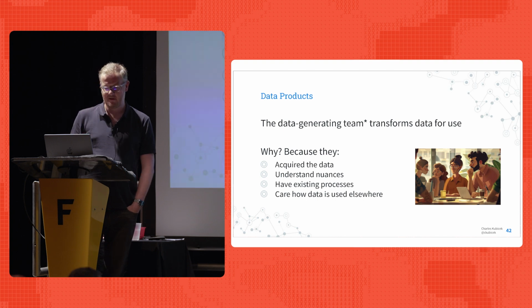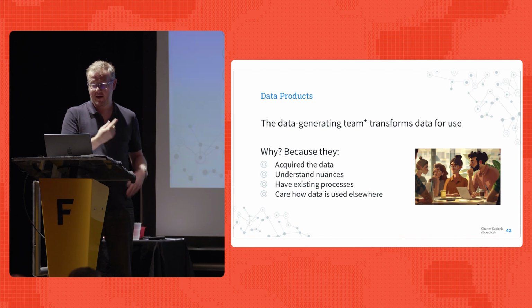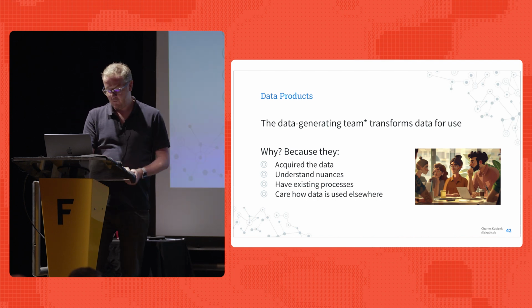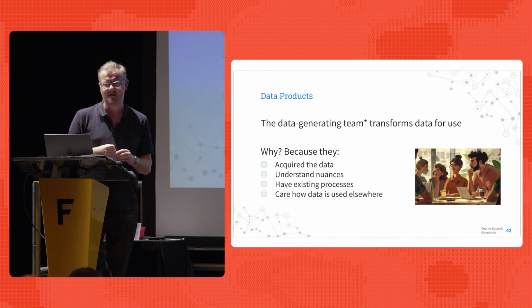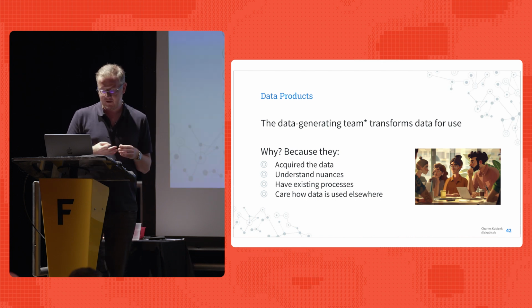So in data products, the generating team, and I put a star there because it may not be the team, we'll get into that later as well, transforms the data for use. Why them? Because they acquired the data. They understand how it was acquired and what constraints were there. They understand all the nuances, all those edge cases. There might be a reason for them, and that's probably worth knowing. Things like duplications, maybe they're there for a reason.